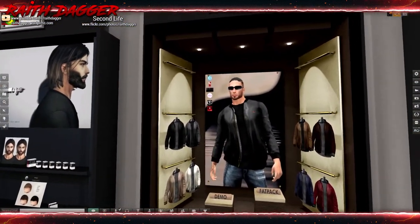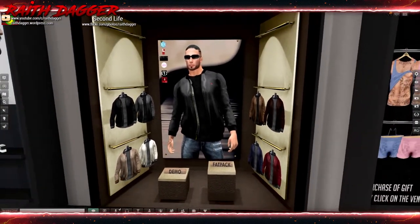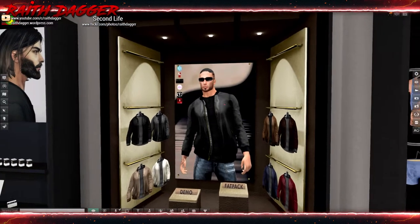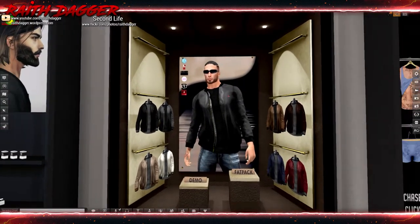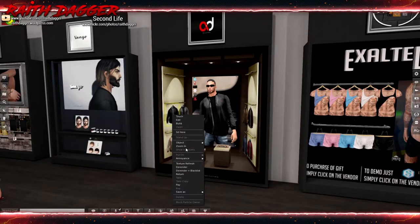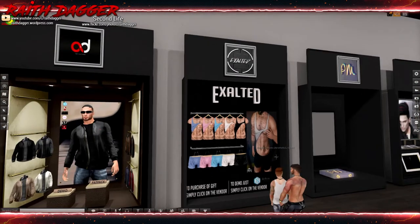Very nice. Got quite a few choices with this jacket. That's always nice to see some of the other mesh bodies get supported. I know there's still quite a few people I think that still wear Atom, so that's always good. And what do they want? $199 for the jacket. Not bad.